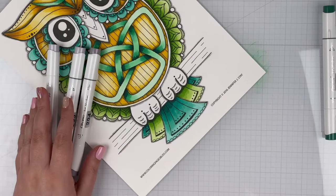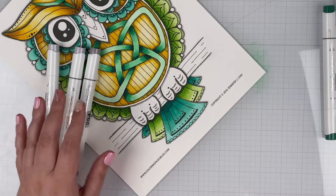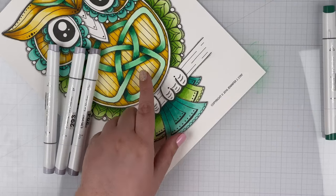Loretta says the owl looks amazing. Thank you. Tammy thinks I need to come out further with it. I agree. We're gonna work on that and make it look even better.